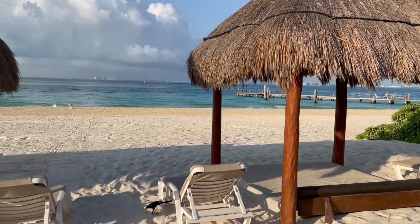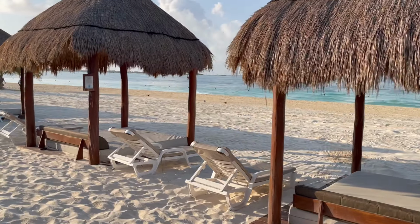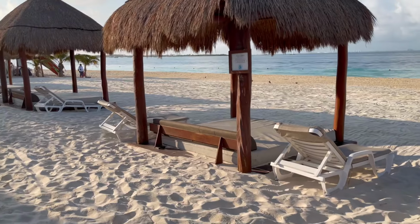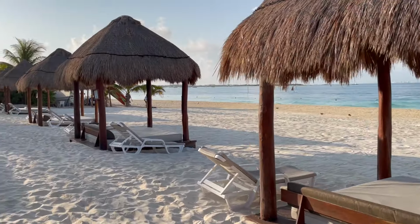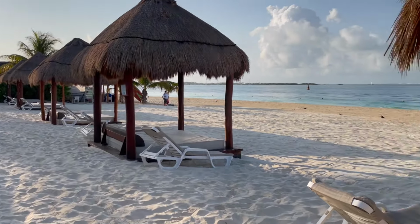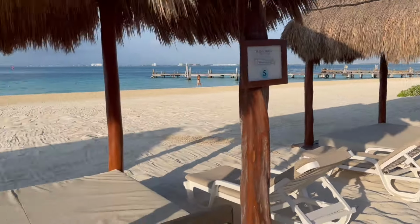They're about $50 a day. They don't really come with anything special other than being in the front row. They do bring you some towels and water bottles and things like that, but other than that, the beach service is the same. It's just nice to not have to get out here early. Make sure that you have some really nice seats. There's quite a few of those.